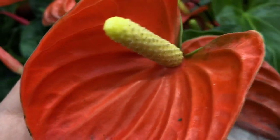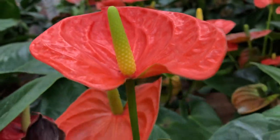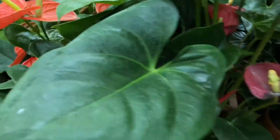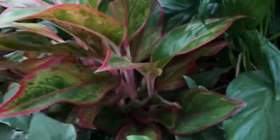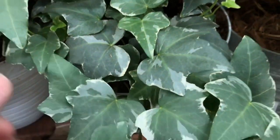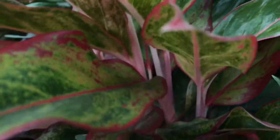Bananas. Oh, look at the flower! It's so cute! Orange, and this is red. Well, I saw this last week. This is a variegated one. I think this is the ivy variegated. Isn't it so pretty?